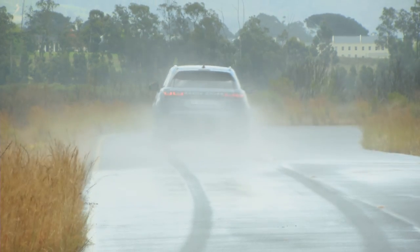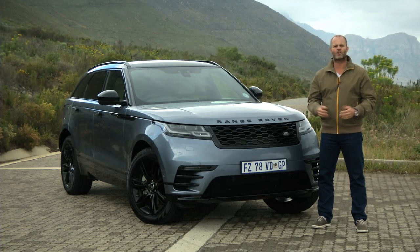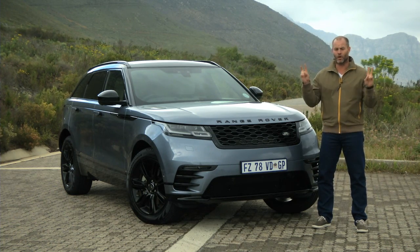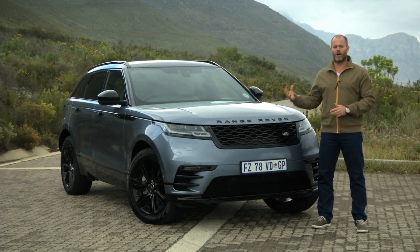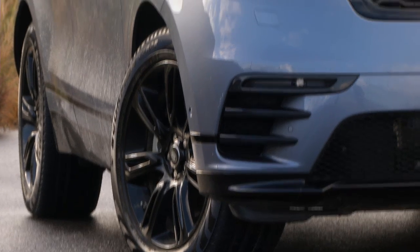I think Range Rover have themselves a little problem here, because they are going to have to change the name of the Range Rover Sport. I mean, Sport is such a name. Everyone's got a sporty version. Velar, that is a name for a car. It sounds like it could be the god of sport.